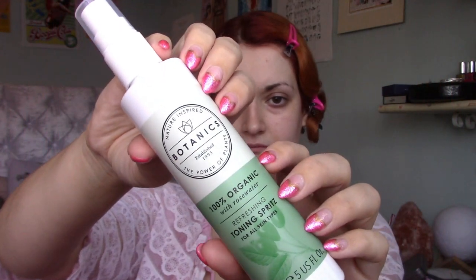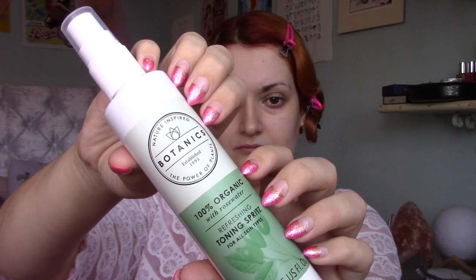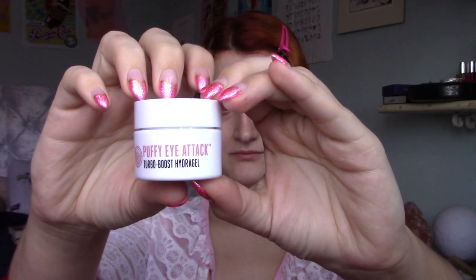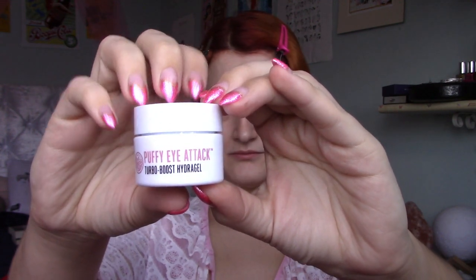Onto our skincare products. I'm starting off with a 100% organic botanics toner, which I spritz onto a cotton pad and then gently rub all over my face and my neck. You have to hydrate your eyes, especially if you wear a lot of makeup. So I am using this Hydrogel Puffy Eye Attack and taking my ring finger because, as Michelle Phan told us all in the 2000s, it is the most delicate of all the fingers, and gently tapping that underneath my eyes.